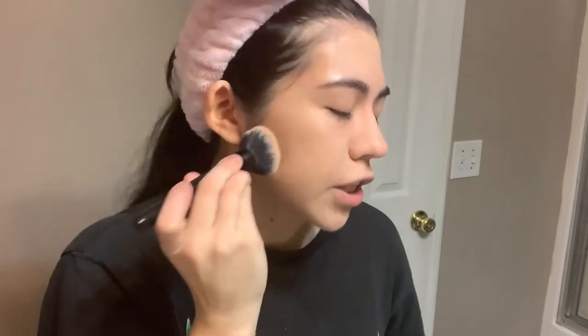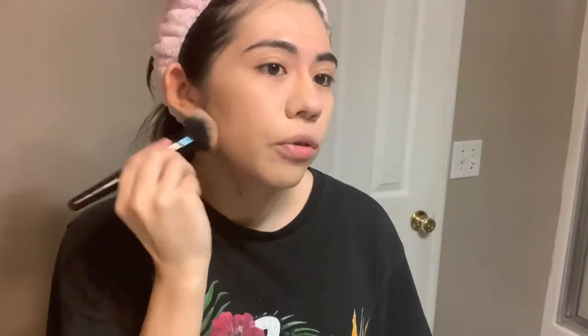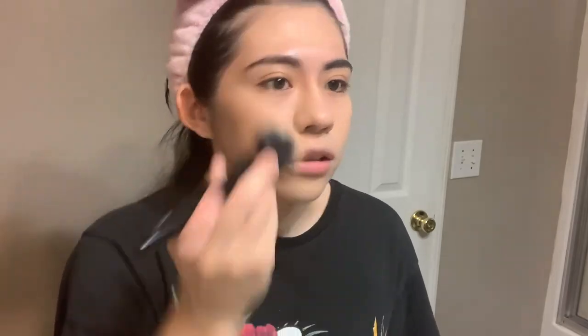Y'all, I had to come back real quick. You guys need to see this. So for my foundation of choice today, I'm using my Tarte Skin Tint, okay? This is by far the lightest coverage foundation tint thing that I own. And I chose this one today not for a specific reason, just because I'm gonna chill at home today and I didn't want something super heavy on my face.